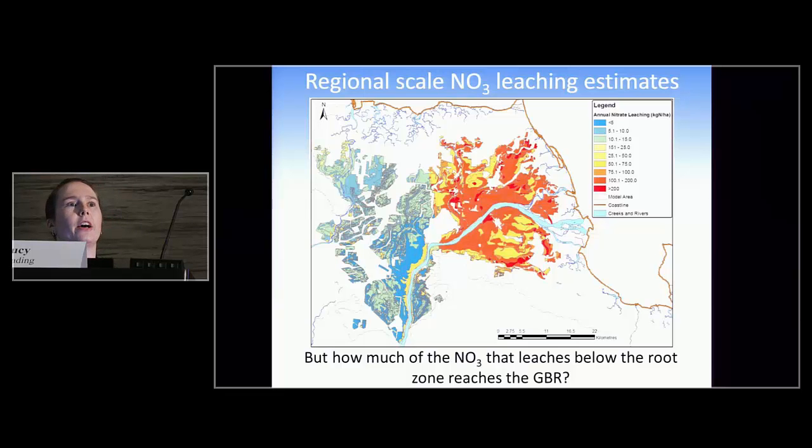So we're getting much higher nitrate leaching predicted in the delta area to the east. So this is where the soils were sandier, so that was to be expected. But it was determined that one of the other principal reasons was just that use of the groundwater for irrigation. So that cycling of water used for irrigation, then draining below the root zone, leads to much higher nitrate leaching in this area. But once we've come up with this information about how nitrate leaching varies spatially, there's still a bit of a gap in trying to work out how much of that might get to the Great Barrier Reef.